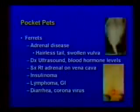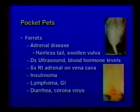Okay, now I'm going to talk about pocket pets. Pocket pets are very popular. And indeed, with many apartment complexes and housing areas not allowing larger dogs and cats in particular, these animals are becoming more popular. The first guys I'd like to talk about are ferrets.